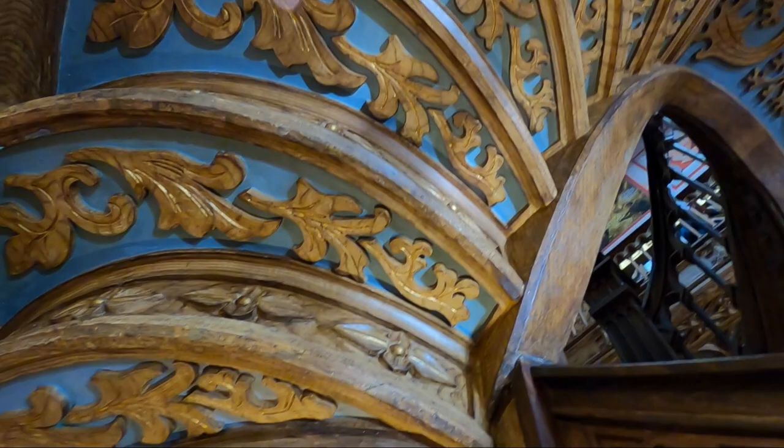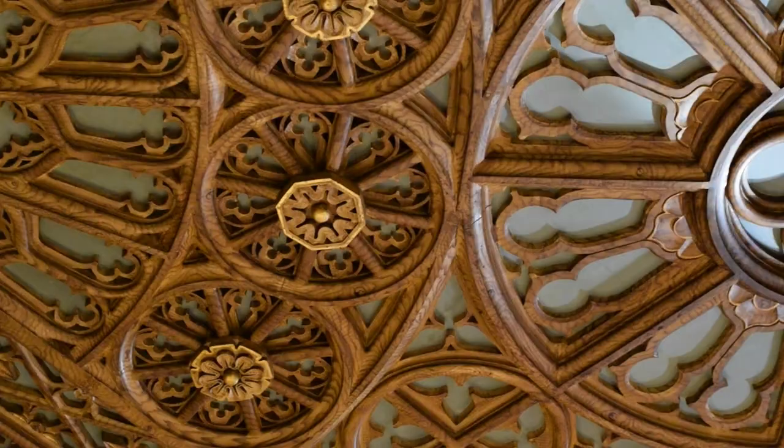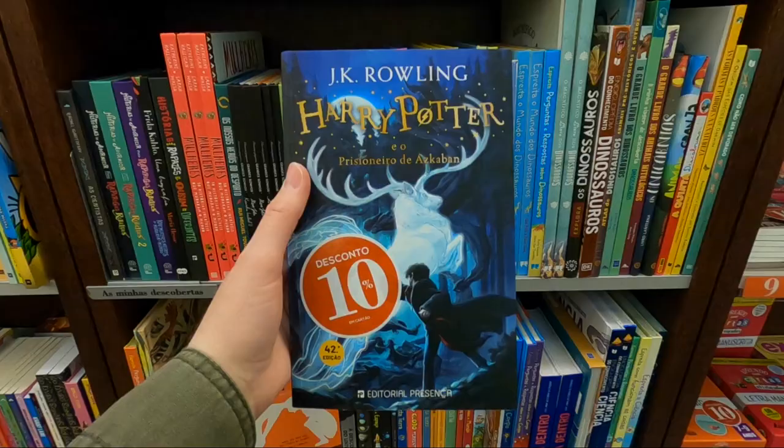The shop opened in 1881. Also, the entrance ticket does act as a coupon off the price of one book. Unfortunately, the book I wanted was out of stock, so I picked it up at another nearby bookstore.